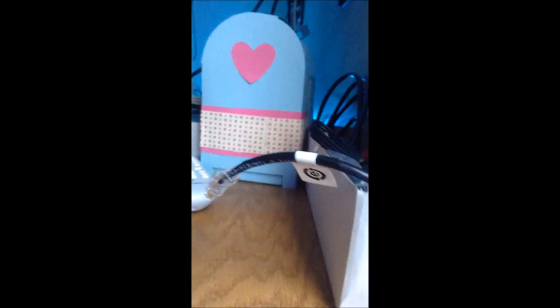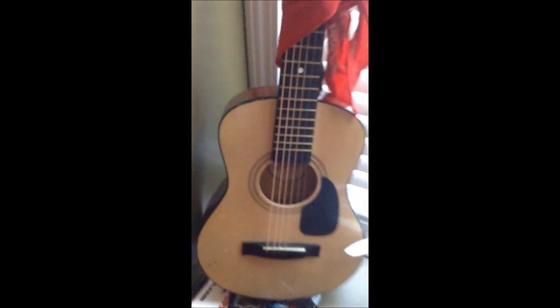And then that one over there is just what I use for when friends come over. And then behind here is more worse cable management. And that's what I got for Valentine's from my grandma. She is into arts and stuff like that, so I got very lucky and got one of those. Smiley face. And then we have a guitar here.